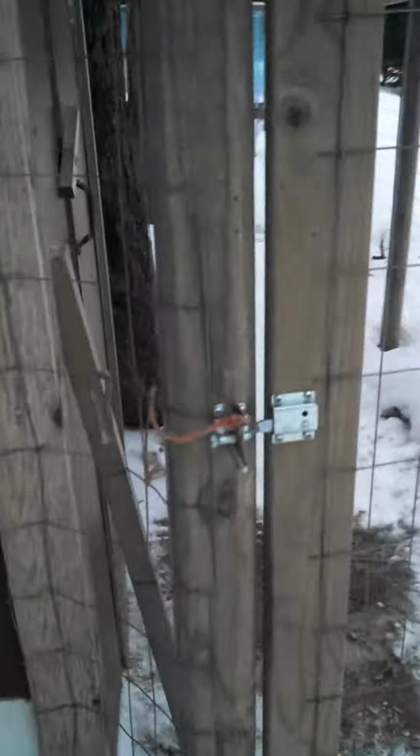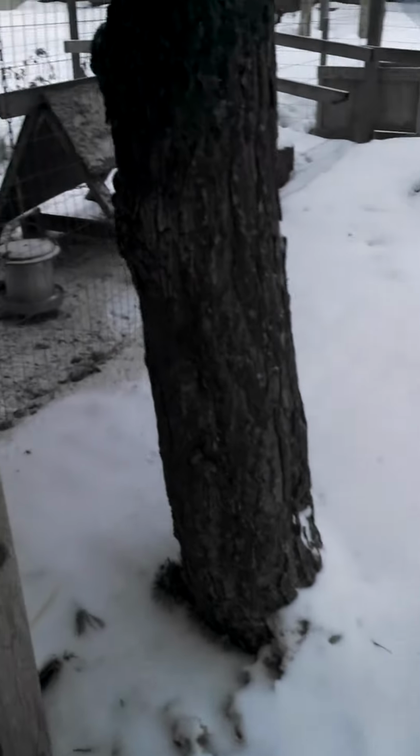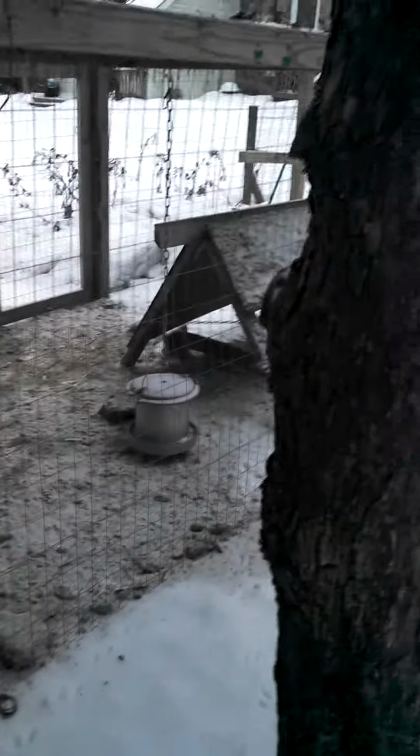So we'll close this back up. Watch that so nothing gets in there and gets them. We'll come around to this side. Here's another pen that we use. Sometimes the chickens don't come in here much this time of year. There's a lot of snow in here and they don't really like the snow. So they stay over there where we keep the snow cleaned out.